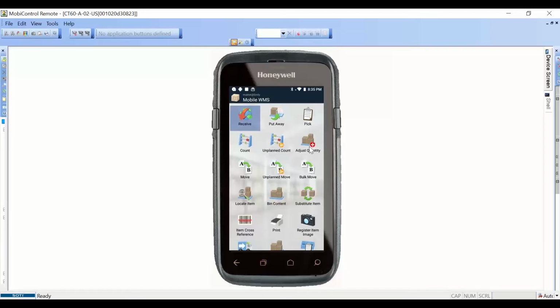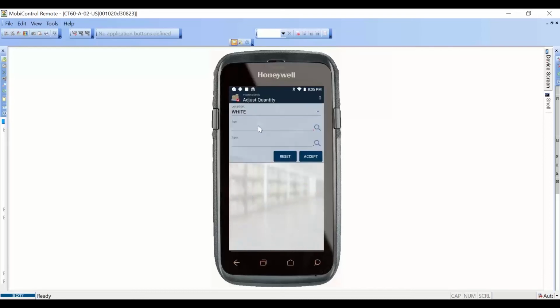Register item image, that's something I'll show you guys within adjust quantity. So, imagine I've got this bin, and I've got this product.